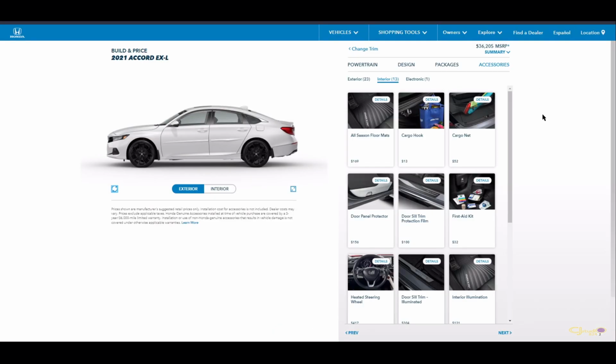All right, so guys, let me know, what do you think? What would you have changed? What would you have done? As I said, feel free to go ahead and do your own build and put the link in the comments below. I will leave a link for the actual website so you can go ahead and do that.